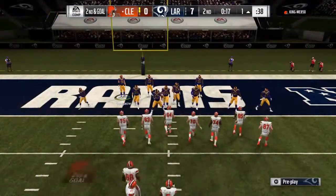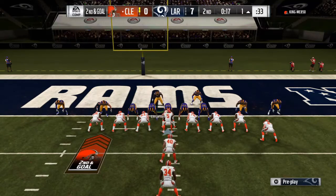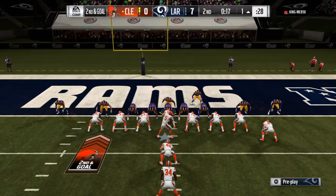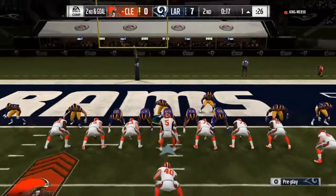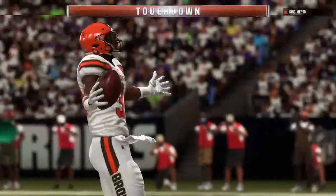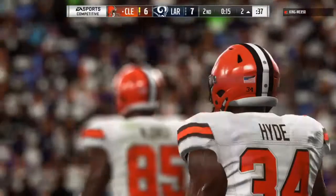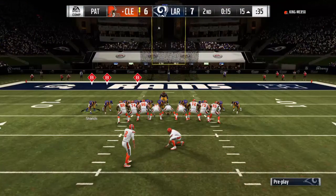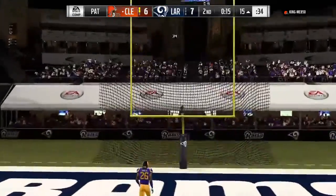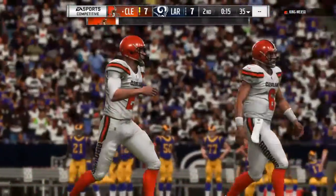Another shot from the 1 on second and goal. They'll run for it with Hyde. And he's in. Touchdown, Browns. Carlos Hyde as the first half is winding down. And the Browns are within an extra point of tying this thing up. Gonzalez good on the extra point. And that is going to tie our game as we approach halftime.